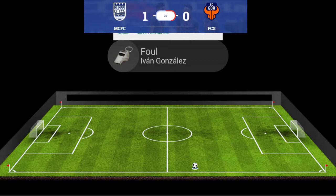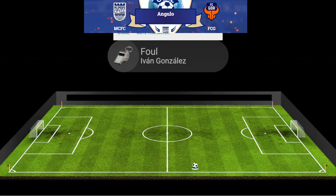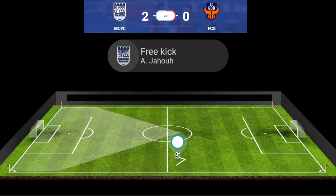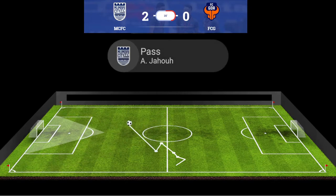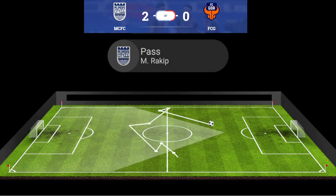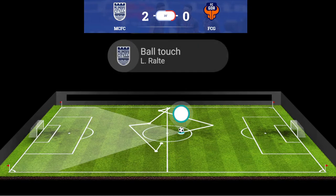Favouring the short one. Well, they stopped them in their tracks. Corner again. Well, they fancy a short one. Robbed them. And close but offside nonetheless.